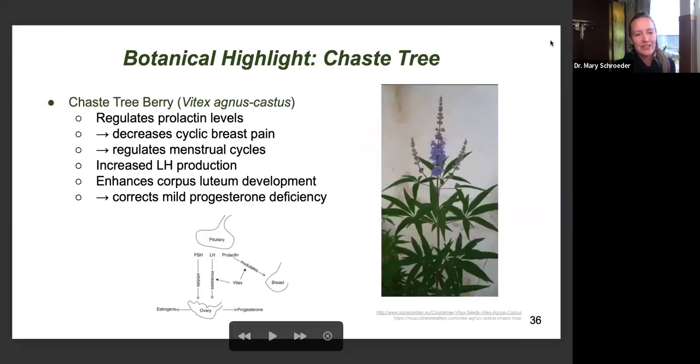And here, this is just diving into chaste tree or vitex a little bit more. Again, this is one of our main herbs for regulating the menstrual cycle. And you can look back at this to understand the mechanism, but it's a really well-studied herb that we find very effective in helping regulate our cycles.